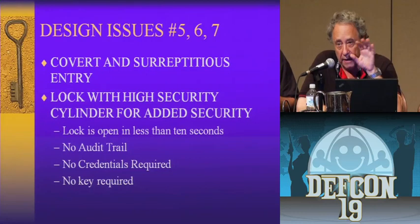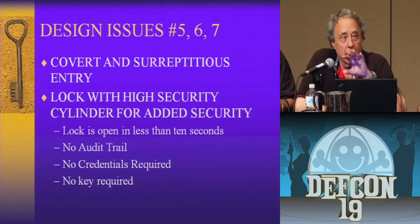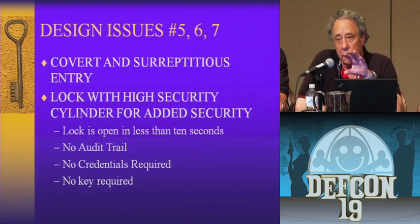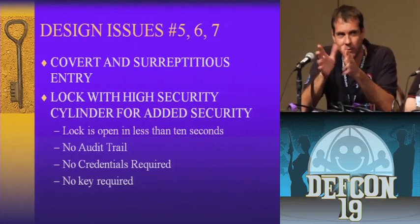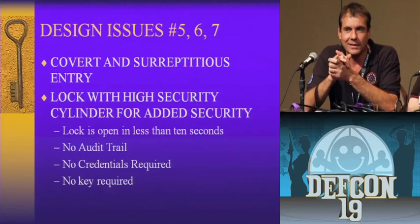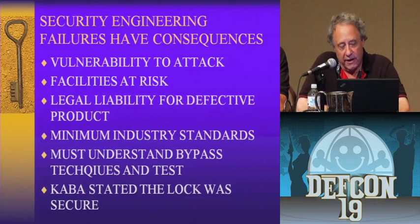Let us just tell you, we have found 3 or 4 other covert entry attacks on this lock that we're not disclosing except to the government and to CABA. We can open this lock literally in 5 seconds. No audit trail, no damage, no trace. Well, with their clock, it will be like 15. So the bottom line is security engineering failures have consequences.